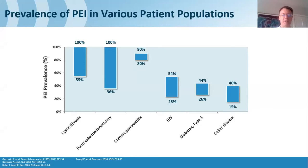This survey found that people with chronic pancreatitis, 80 to 90%, you saw the earlier slide had a little different category, but it depends on how long they've had chronic pancreatitis. Patients with HIV can have pancreatic insufficiency, and that's about a quarter to half of them. People with type 1 diabetes, and as I mentioned earlier, celiac disease can have this.